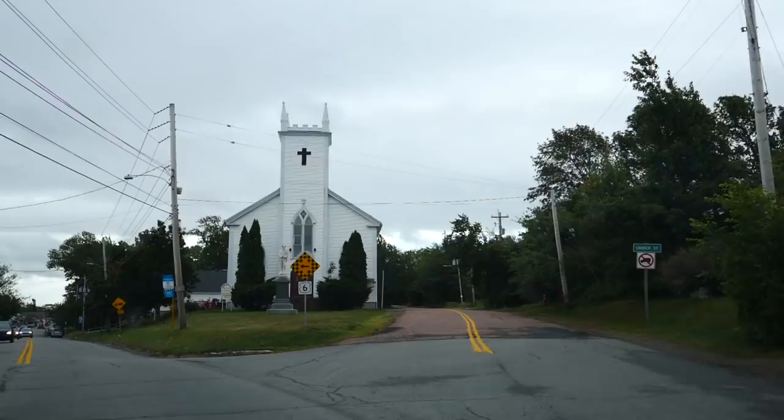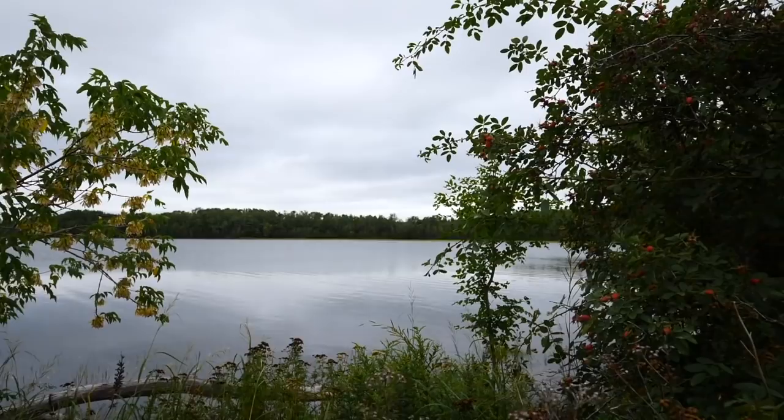Good morning. Good morning, world. Hello. Greetings from Tatamagouche. We have come to Tatamagouche. Apparently the name means meeting of the waters. So here we are. We're going to be spending the day here. It's a 15-minute drive from our rural little cabin.